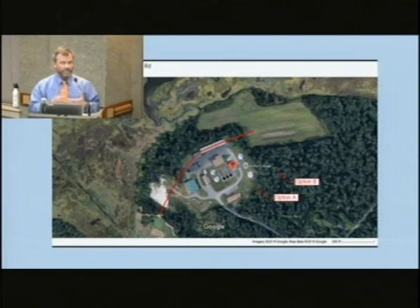But what we've tried to show is that you don't get a lot for restricting the cutting at the immediate base of the tower. It's the other vegetation that's doing a lot of the blocking. And that's the way it is for many macro sites that we work on in the state of Maine.